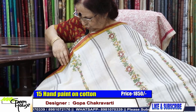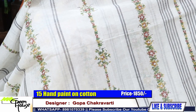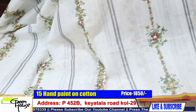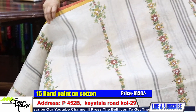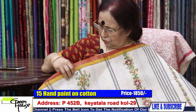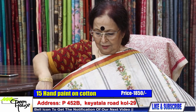Hand painted handloom. Dutto piping border has been done and this is drawn, you know, the Kantha like stitches. The artisan has drawn the stitches in stitches style. These are not Kantha, the Kantha-like stitches have been shown in the painting.